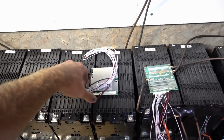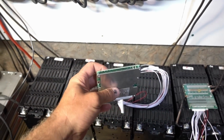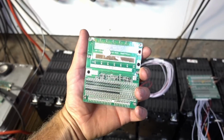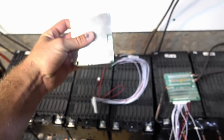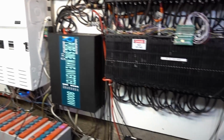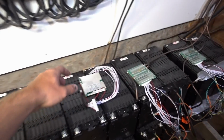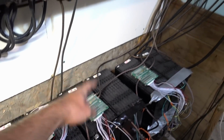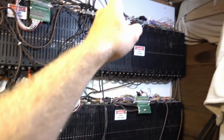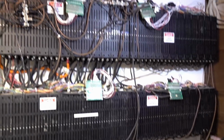I've been trying to get a hold of Batrium, see if they'll cut me a little deal on their BMS system, because they're so expensive. To BMS this whole thing, I'd be looking at like 1,500 bucks at least. So yeah, not spending that. Just buy a couple more of these $20 things. 20 bucks, 20 bucks, 20 bucks, and so on. 140, 160, 180. There you go. I just BMS'd my system for $180.